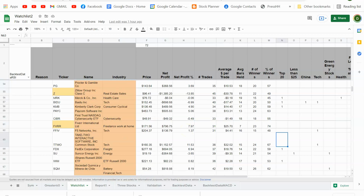Fiverr is a freelance, work-at-home, sell-your-services type internet application. It's supposed to be the wave of the future, especially if we go into a recession. People are going to be using it a lot, trying to sell their services. It's currently trading at 171, and over the last 3.5 years we received a net profit of $800 with 31 trades, which gives us a win rate of 74%.